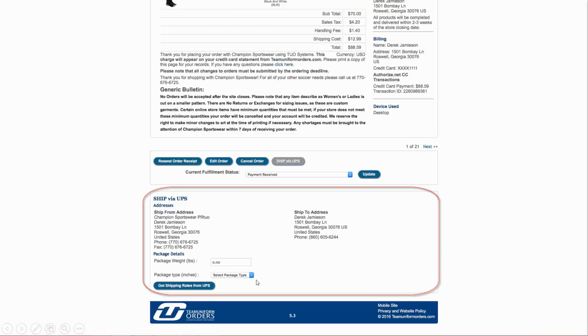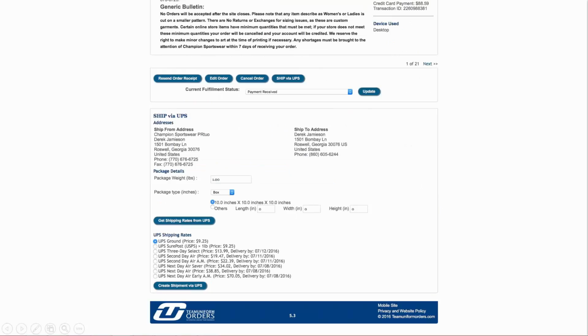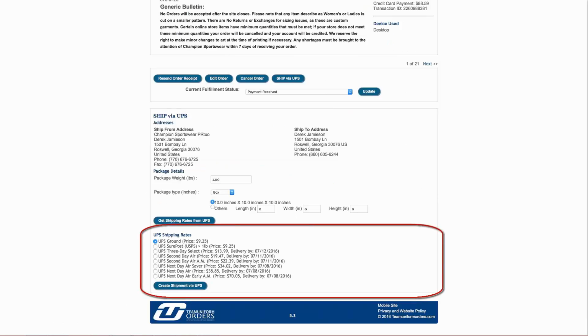Once you've selected those, you can get rates from UPS and it will actually display all available shipping options. So you can see with this list we support UPS Ground, we support next day, second day, etc.